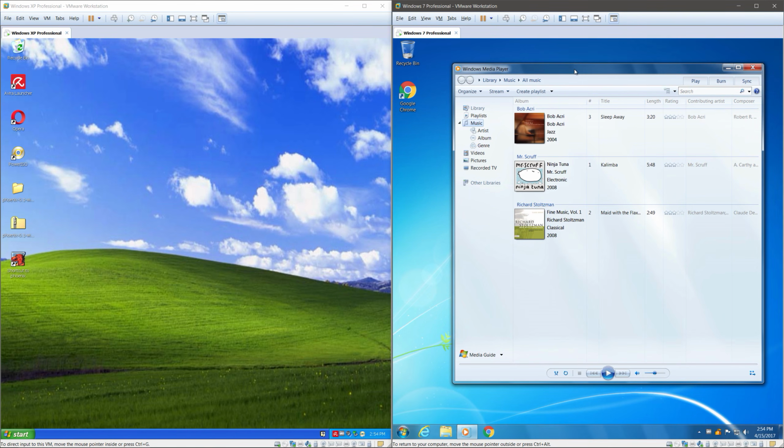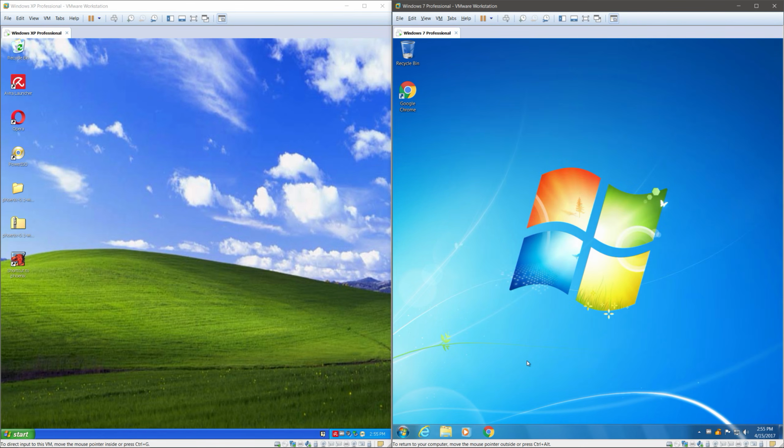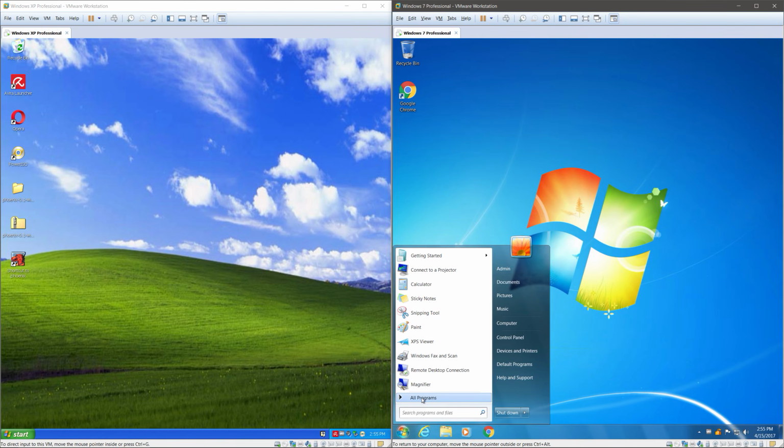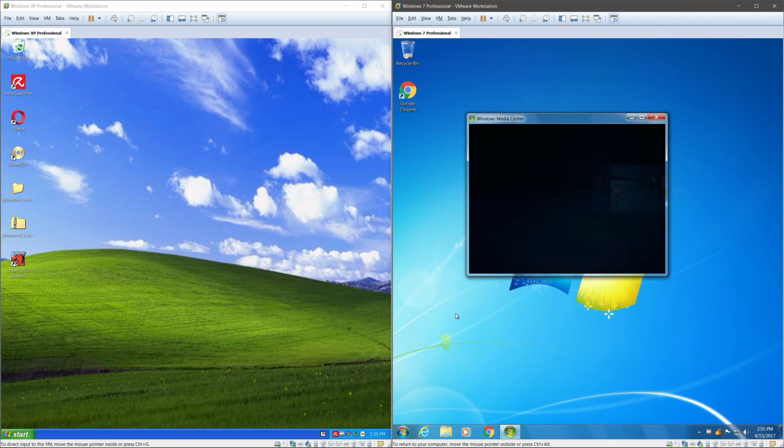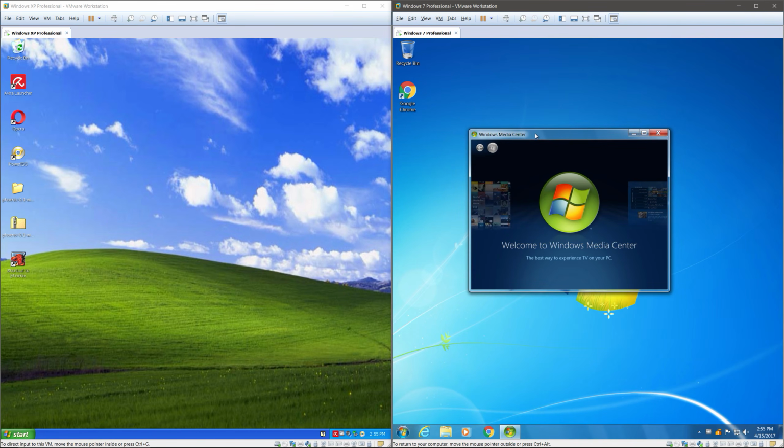I'm predicting one of these days in Windows 10 they're just going to get rid of Windows Media Player and force you to use the Movies and TV app on Windows 10. But whatever. And Windows 7 also came with Windows Media Center, which doesn't exist anymore in Windows 10.